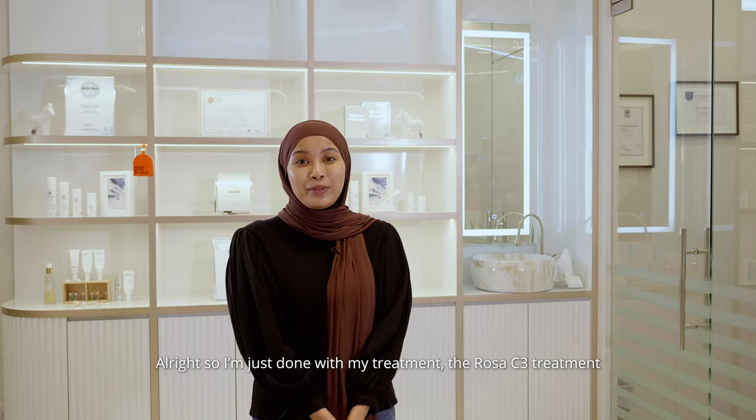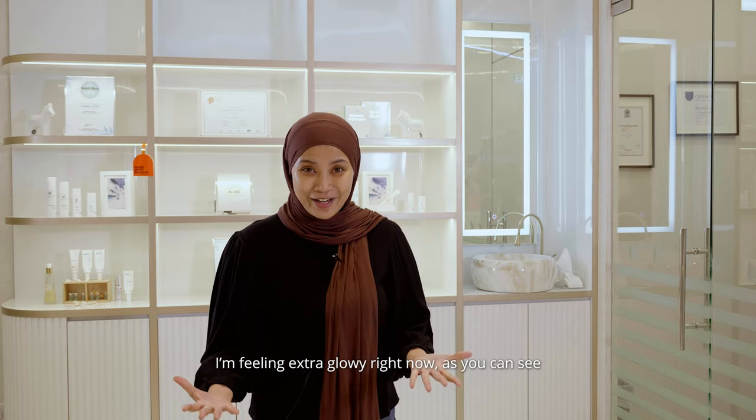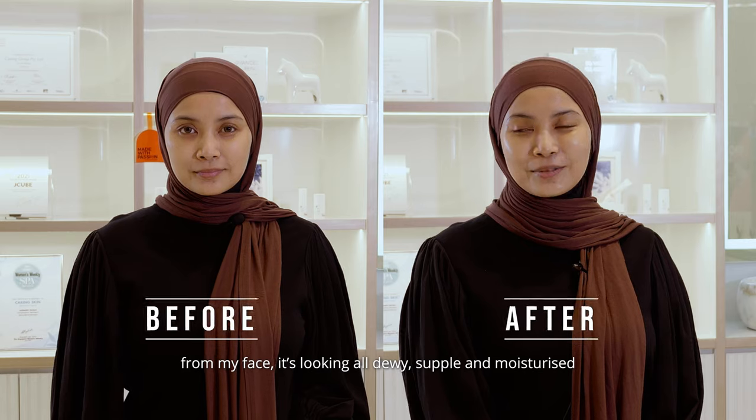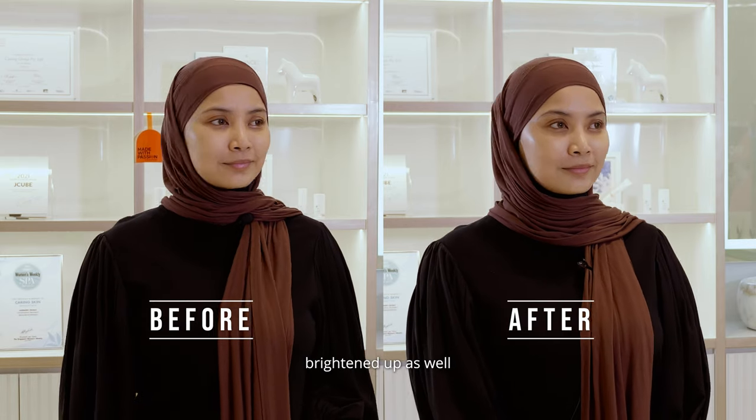Treatment, the Rosa C treatment, I'm feeling extra glowing right now. As you can see from my face, it's looking all dewy, supple, and moisturized, brightened up as well.